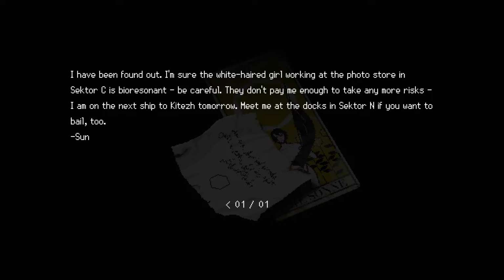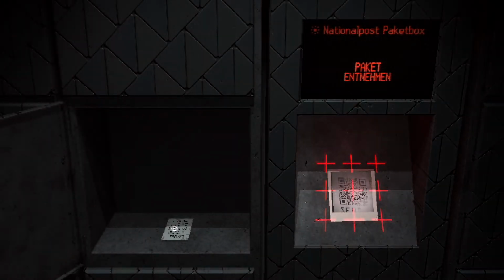Son. To get this note, the dude needed to use the photo store, but he's scared that the photo store is psychic. I mean, sure, whatever.